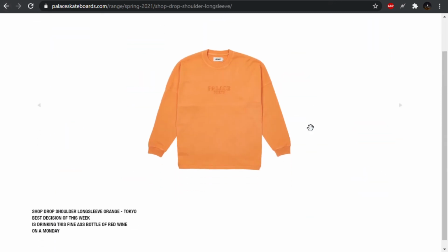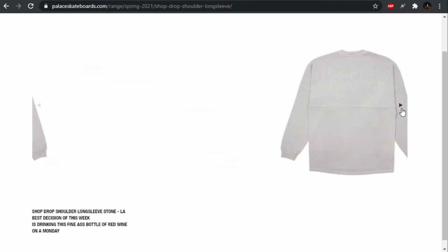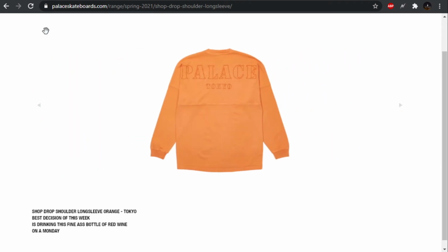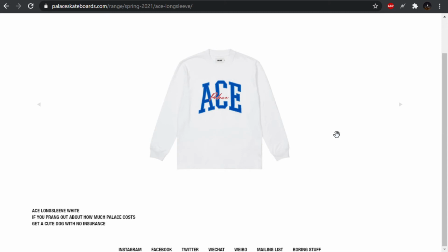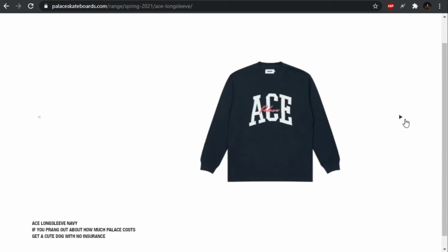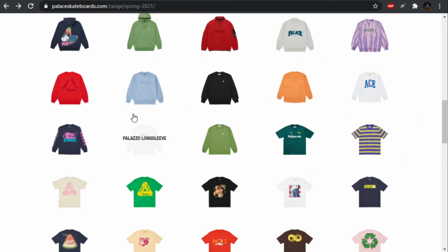We have the Shop Drop Shoulder long sleeve. I'm not really digging the front paneling that they got going on. Palace Tokyo. I wonder if they're all Tokyo. I don't know, so it changes. Yeah, they've done this better before. I'm not really a fan of the font that they use on this one. They've done drop shoulders that are better in the past, in my opinion. The Ace long sleeve shirt. This is all right. Panel on the back, Ace in the front. Kind of corny, but it's all right. Kind of interesting tie-dye fill for that last one.